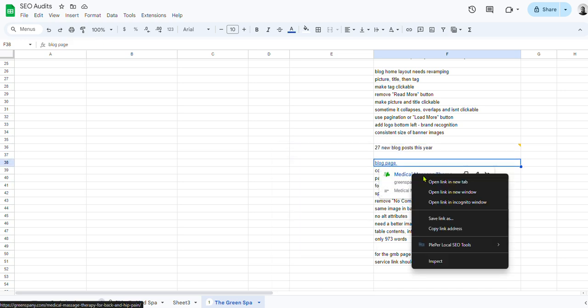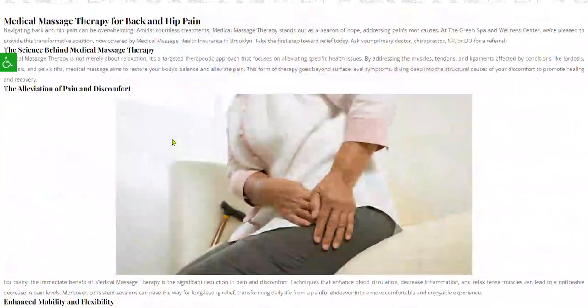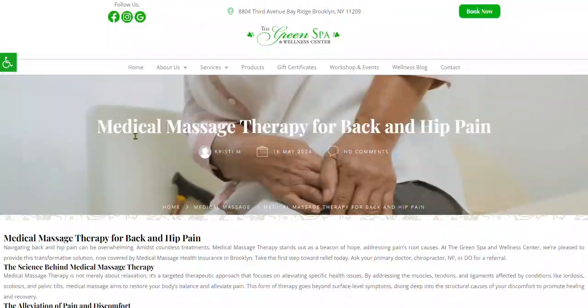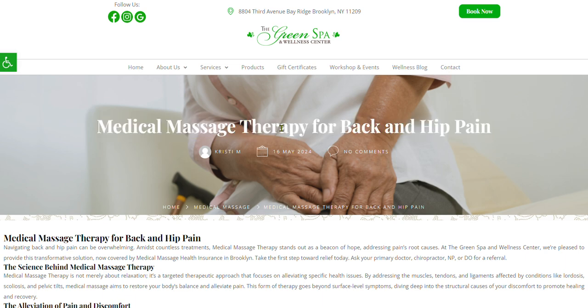So let's analyze one blog page here. The very first thing I see here is we need to change the template you use for your blog post. This user interface is not very good. The layout isn't very good because the person in the background is in a white shirt and this is white text. So there is no contrast there. There is no contrast on white, on top of white. These ones are very small. I can barely see them.